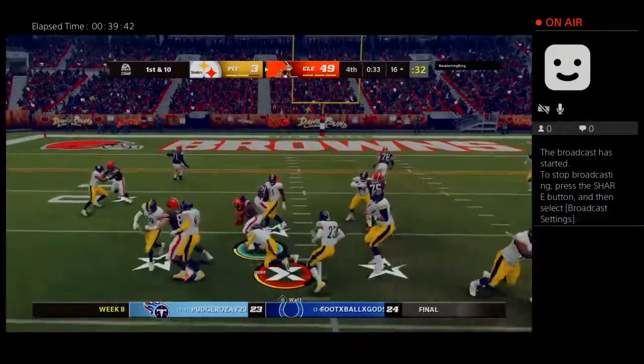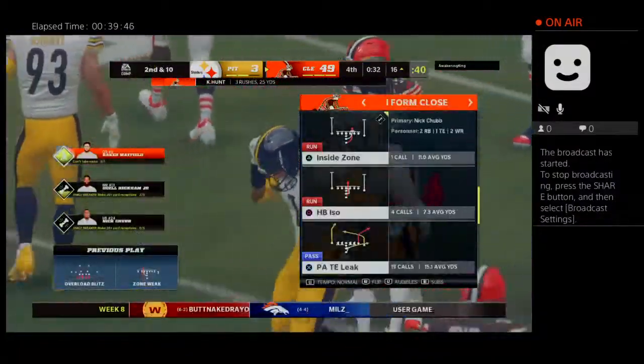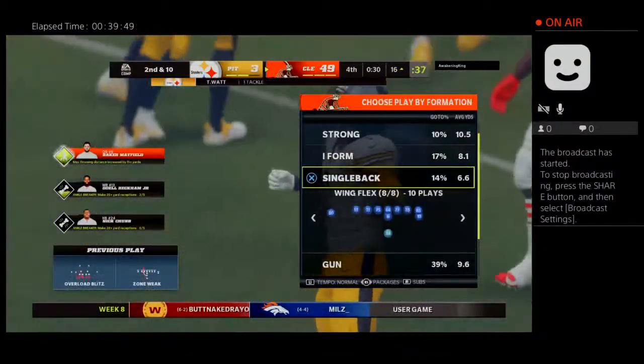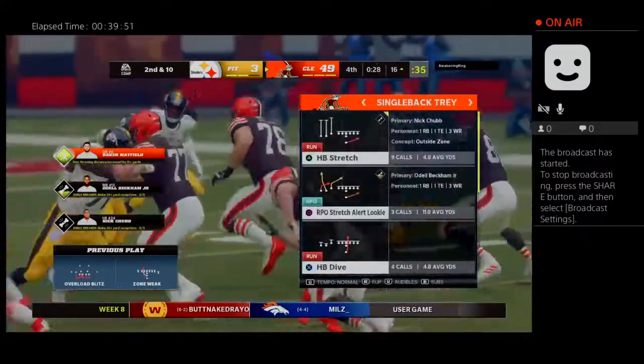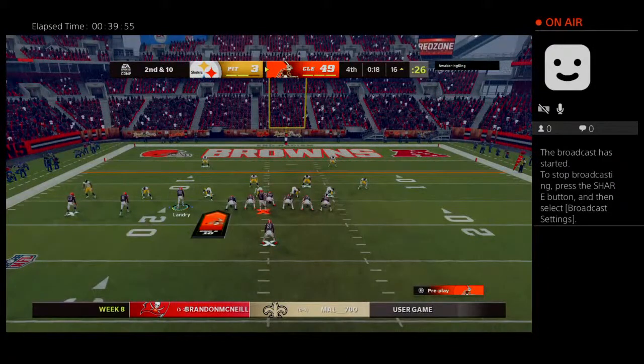Mayfield gives this one to Hunt, and nothing doing. He's immediately taken down at the line of scrimmage. T.J. Watt in on the tackle. As usual, the hallmark of a good run defense, linebackers making plays near the line of scrimmage. Absolutely nowhere to run there.